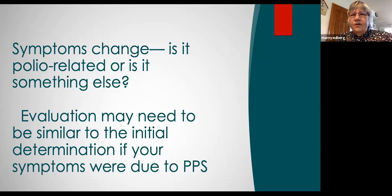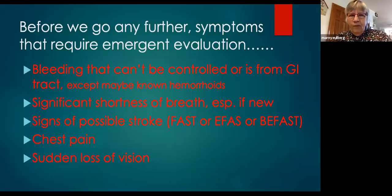Before we go any further, some of the symptoms, and these in fact all are not related to polio, but are just that, the other things that can happen. Don't delay in getting emergent evaluation if you have bleeding that can't be controlled or is from your GI tract. That's like vomiting blood, vomiting stuff that looks like coffee grounds, because the coffee grounds is old blood, and passing blood in your stool, or even black tarry stools that we call melena. Those are all signs of bleeding somewhere in your gut.